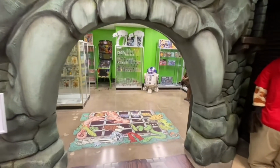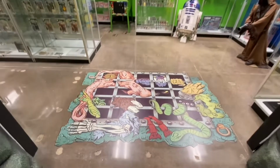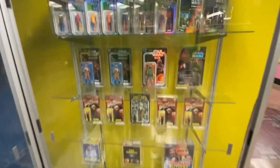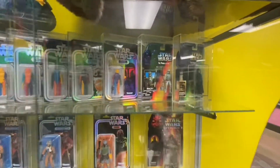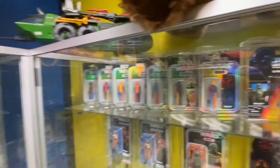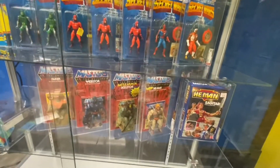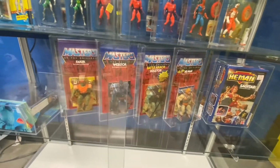I love the fact that as I'm walking into what might possibly be the coolest collection of vintage graded toys that I've ever seen, I have to walk through Castle Grayskull just to be able to view it. I think that's such a cool vintage touch. As I'm panning over some of these items, I'm going to try to highlight as best I can some cool things that I saw.